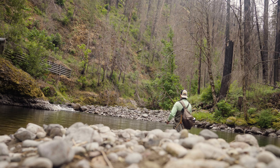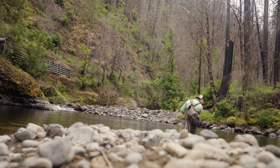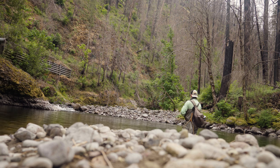Keeping my line tight. The reason why is because I want to be able to feel it when it does take. Got one bite. Looked like a smaller fish. Is this going to be a problem today? Let's watch behind you. Okay, it's gonna be a problem today.